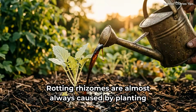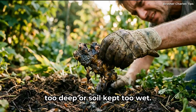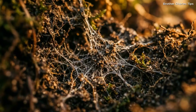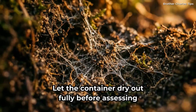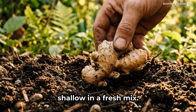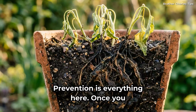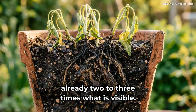Rotting rhizomes are almost always caused by planting too deep or soil kept too wet. Remove affected pieces immediately. Pythium rot spreads fast through soil contact. Let the container dry out fully before assessing the remaining rhizomes. Replant shallow in a fresh mix. Prevention is everything here. Once you see surface signs of rot, underground damage is already 2 to 3 times what is visible.